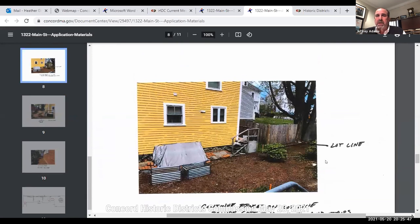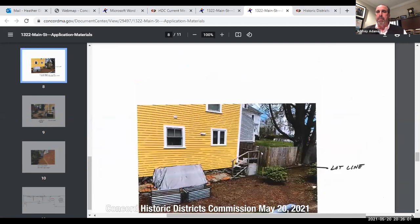This is again, the back of that fence. It shows the property line right at the back of that bulkhead. And it shows the 6 foot fence existing on the right side that goes down adjacent to the parking area. Next slide, please.